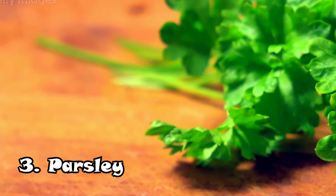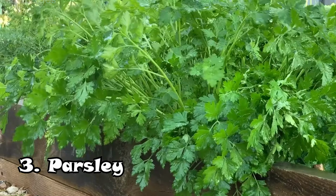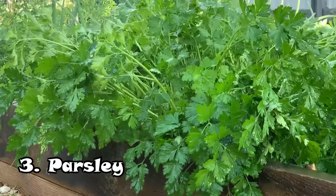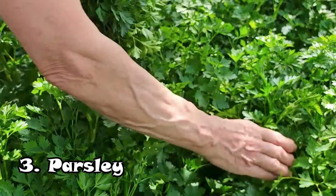Flat-leaf parsley is best for cooking, while curly parsley is great for presentation. Keep the soil evenly moist and give it plenty of sun. When stems have 3 segments, it's ready to snip. Always cut from the outer stems to keep it growing strong.